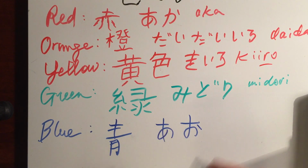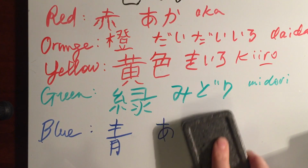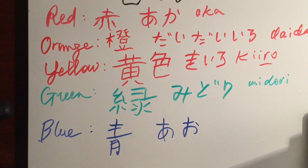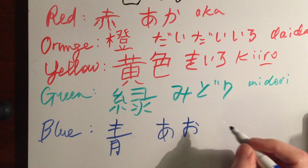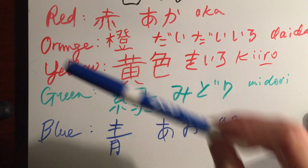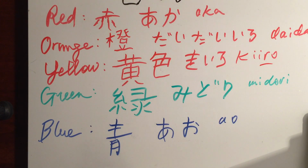Oh, I messed up that letter. Okay. Oh, that all looks like a crying face. It's fun to draw. Okay. We're gonna get to light green and light blue later, so just wanted to get these other colours out of the way. Okay.